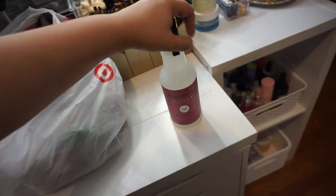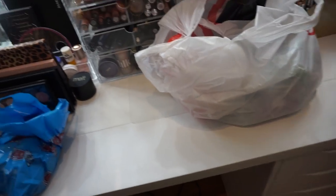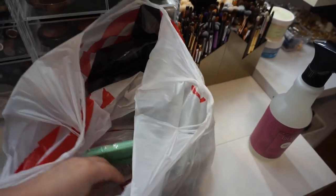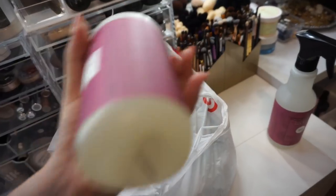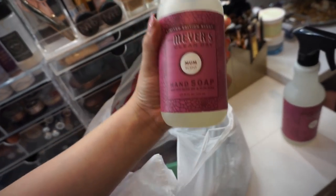And it's to clean surfaces. It's a multi-surface cleaner, removes dirt, refreshes surfaces. So I pretty much bought this just to clean this surface so it could smell nice. I also got the matching hand soap for the bathroom. This is just the hand soap made with olive oil and aloe vera, and it smells amazing.